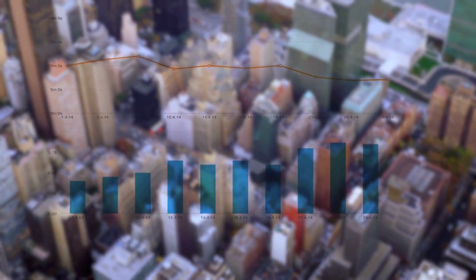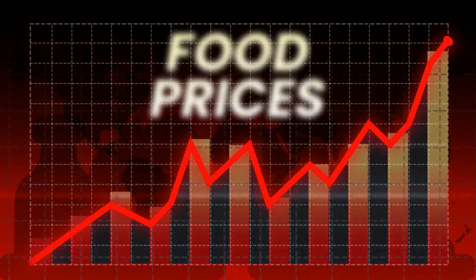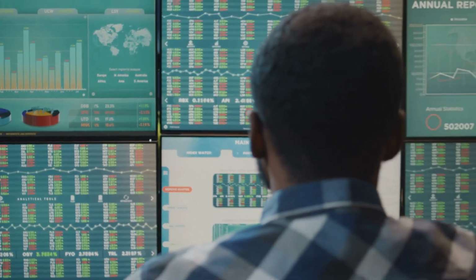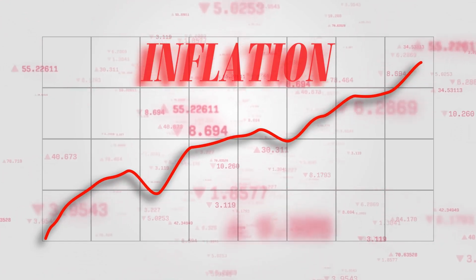Inflation is a natural part of any growing economy. However, when prices rise too quickly, it becomes a problem. Central banks closely monitor inflation rates. They try to keep inflation at a healthy level, usually around 2 to 3% per year.